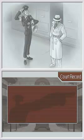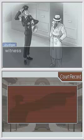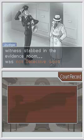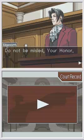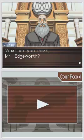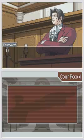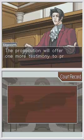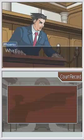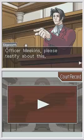Order! Order! So are we to believe then that the victim whom the witness stabbed in the evidence room was not Detective Goodman? Do not be misled, Your Honor. Misled, Your Honor. What do you mean, Mr. Edgeworth? The defense has merely demonstrated the possibility and nothing more. The victim in the video was indeed Bruce Goodman. The prosecution will also offer one more testimony to prove this. What? Officer Mickens, please testify about this.